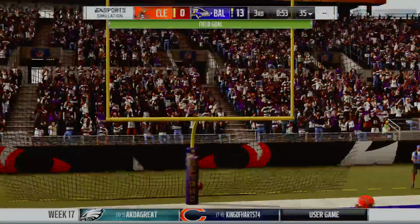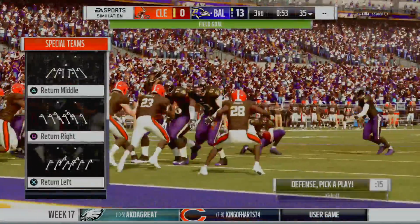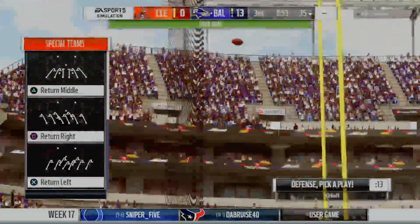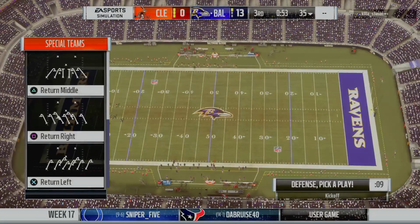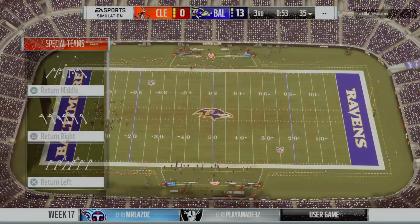And Tucker's kick right there. It's good. And that'll push the lead up to 13-0. So put another 3 on the board. All things considered, a good opening drive to begin the 3rd quarter.